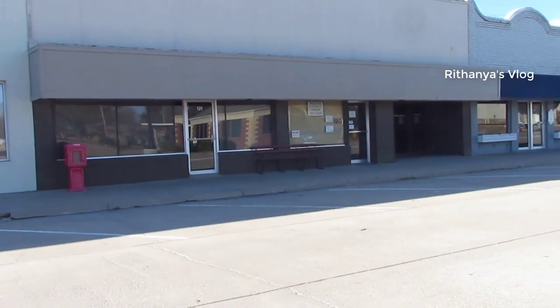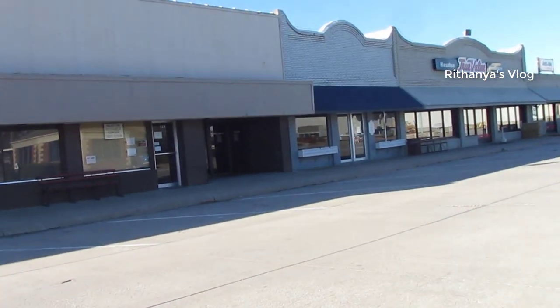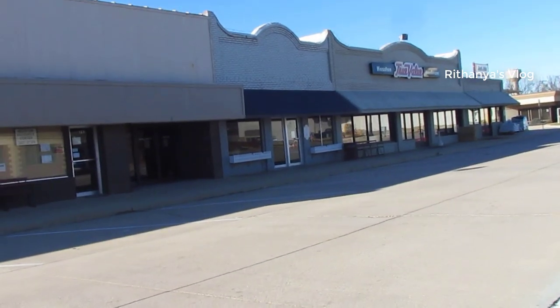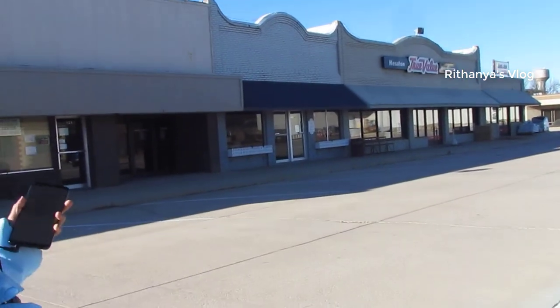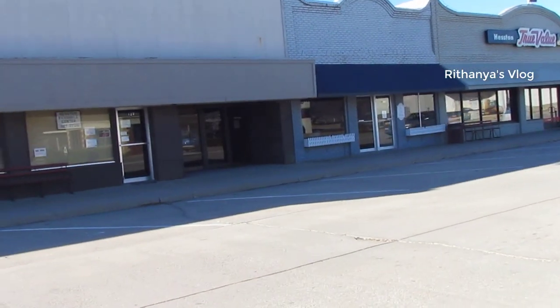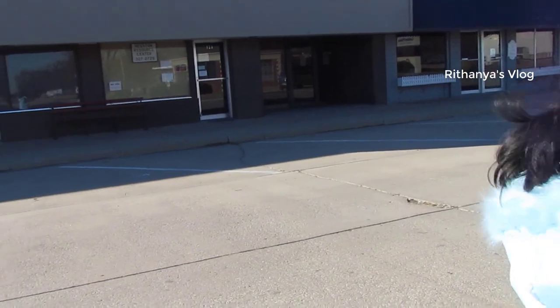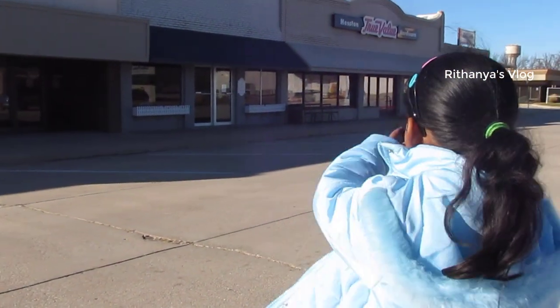The next one we're going to see is a coast above. It says something over there, but I can't tell. And the next one we're going to see is True Value. So you can see this is True Value, Hesston True Value Hardware.